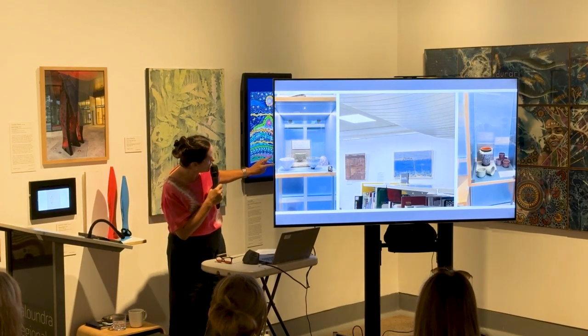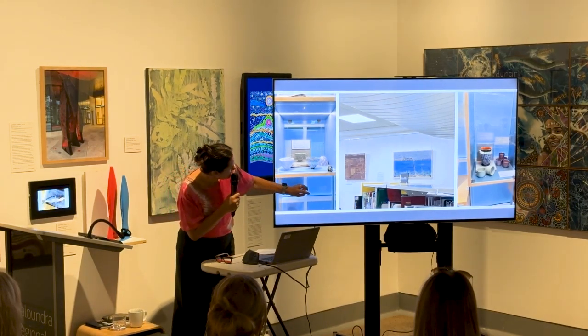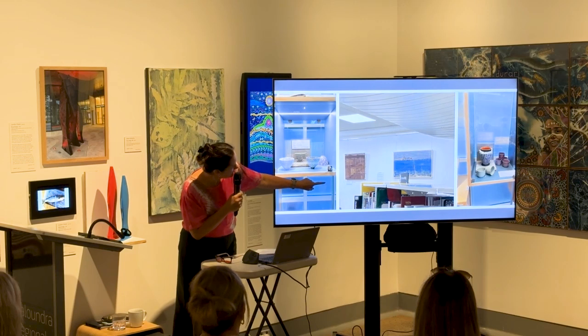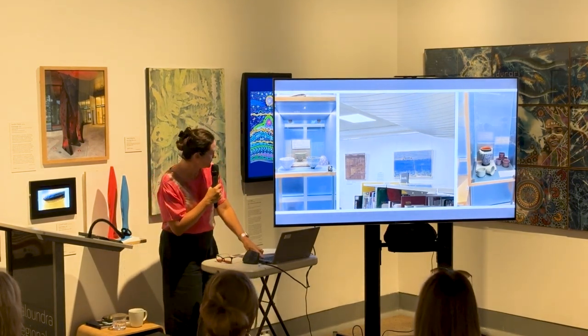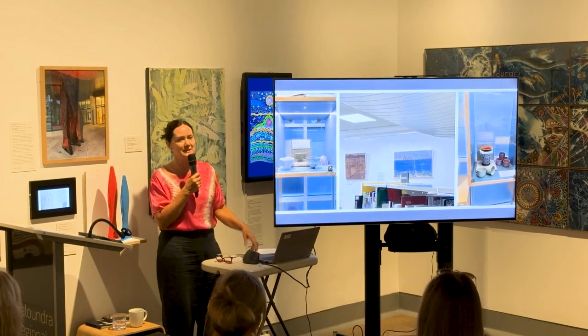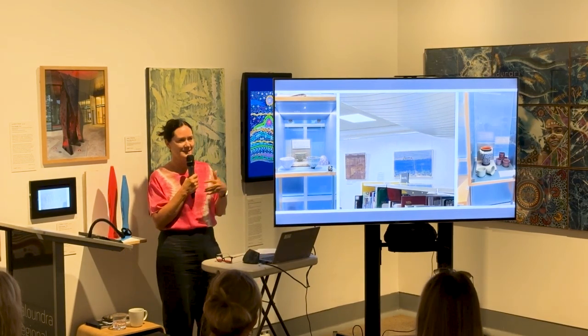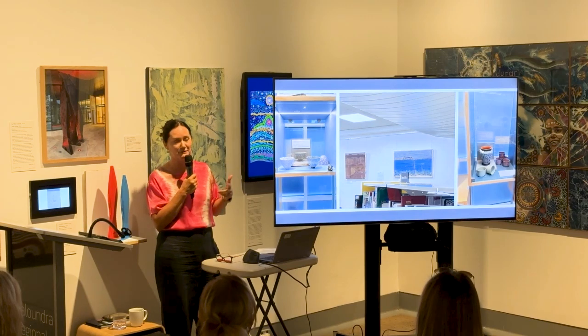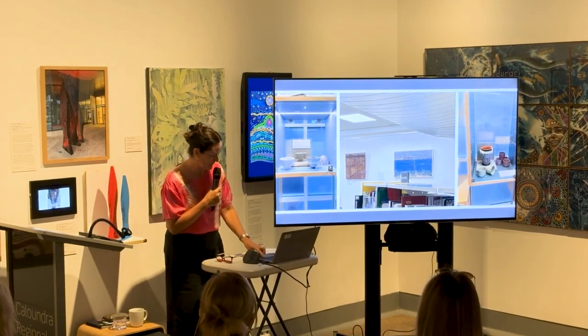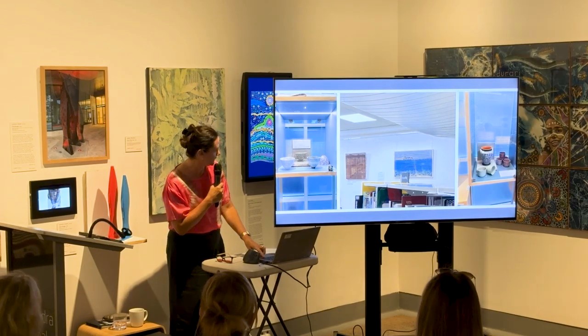And this is at Buderim, and I think that's also Mulaney. Caloundra as well have works from the collection in there. So we're very fortunate that we have all these buildings to display the collection works, and we rotate them roughly once a year. So they're not permanently out.